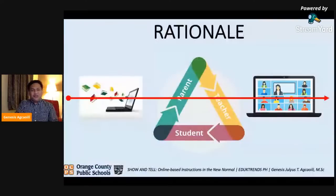So, let's start with the rationale. Obviously, we are shifting from the previous type of educational system na meron tayo, which is face-to-face. We've been coining this term as the new normal, wherein, in fact, alam naman natin lahat na yung new normal yan, it's already here.